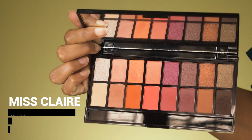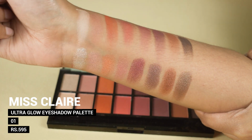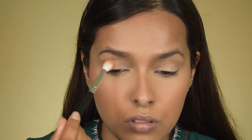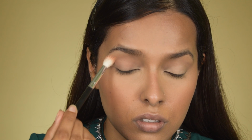For eyeshadow, I'm using the Miss Claire Ultra Glow Eyeshadow Palette in 01. This product was my favorite out of all the products. The shades are buttery, they are blendable and super pigmented. The color scheme is perfect. Doesn't matter what skin tone you have, you can easily create a glam look or an everyday look with this palette. You get 16 shades for Rs 595.